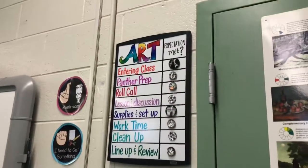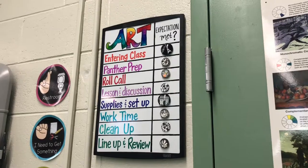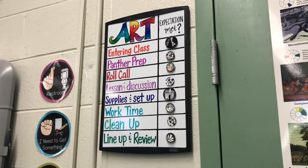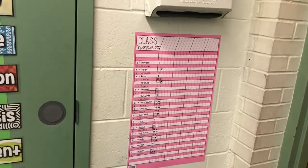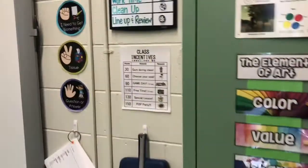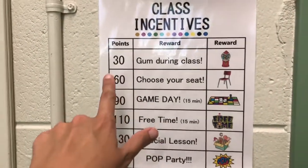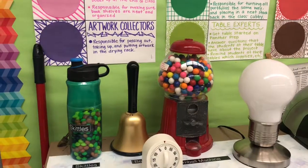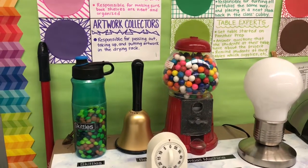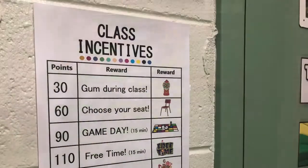If they get all 8 points as a class in a day, I give them 2 bonus points, which is equal to a total of 10. And then I record it over here on my class incentives chart, and that's where I keep up with how much each class has earned. And then here are their incentives. Once they get to 30 points, we get to have gum during class. You'll see I have this nice gumball machine over here, which is a nice visual reminder to them to try to earn that 30 points.